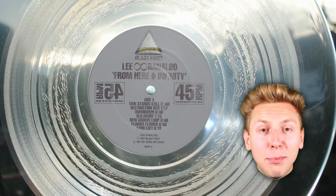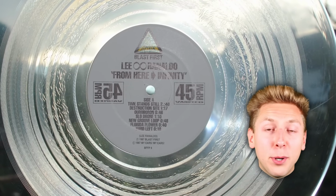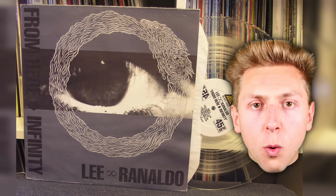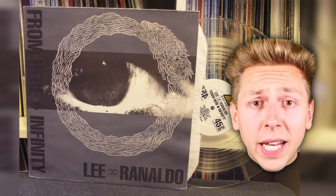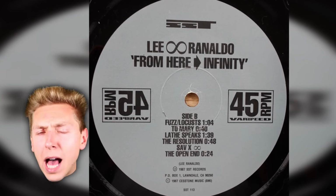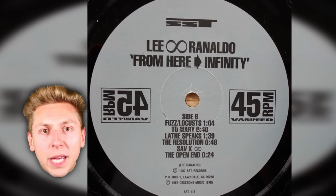Surprisingly, that isn't the album's final song. That is found by putting your needle on the other side of the serpent. From Here to Infinity is also notable for having some of its songs recorded while the master vinyl was getting cut, as well as having a Verispeed designation, meaning the album can be enjoyed at any RPM.